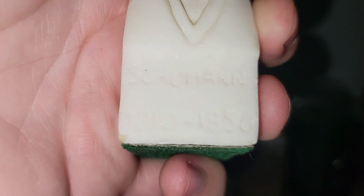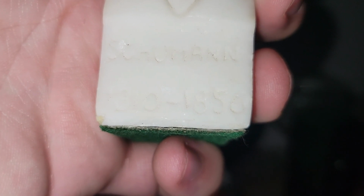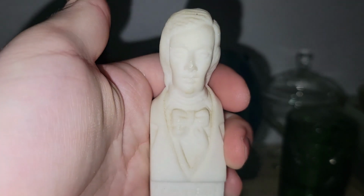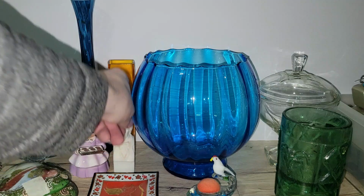So this is a marble bust. It says Schumann, 1810 to 1850. And it's marble, so I'm going to probably have to take a magic eraser to clean it up a little bit, but that was definitely a good find.